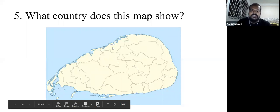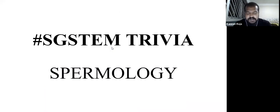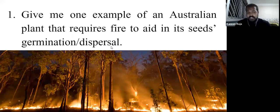All right, moving on. S stands for spermology, and it's not what you think it is. Spermology is the study of seeds. Give me one example of an Australian plant that requires fire to aid in its seed germination or dispersal.